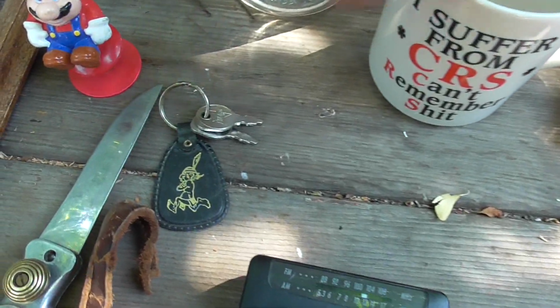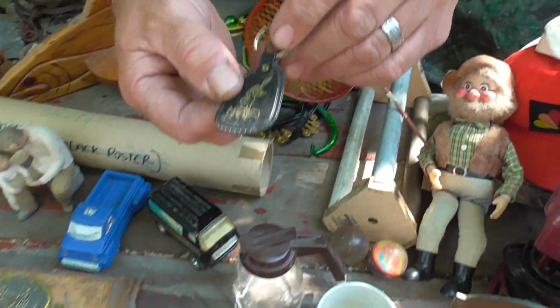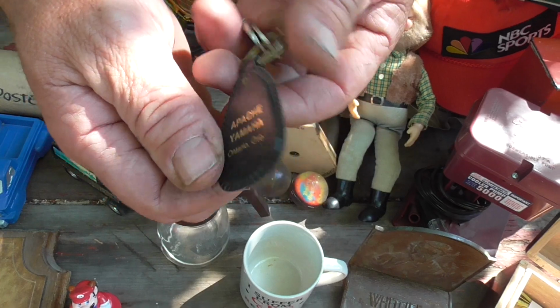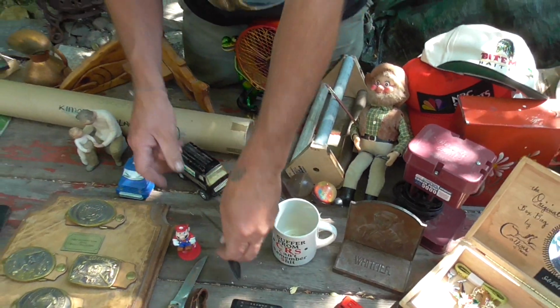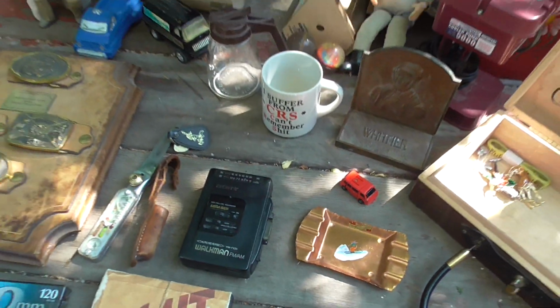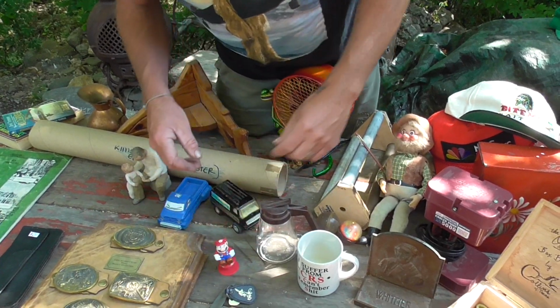I just don't want to miss the... Oh, the keychain? Yeah, it's just a little keychain, man. I thought it was pretty cool. You know, I like little keychains, man. Apache, Yamaha, Ontario, Oregon. I just thought it was pretty nifty. And then, of course, you got the little pop-up Mario. I don't know if that was dated or not. Might be. Did I show the Walkman?